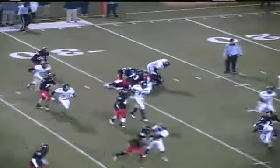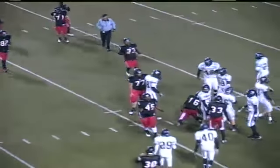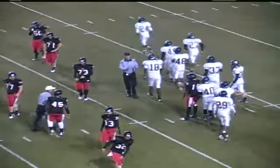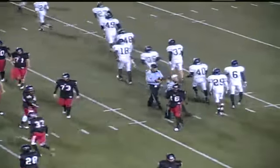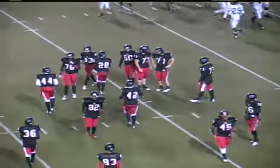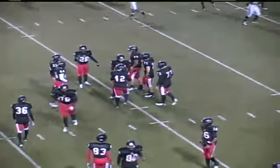As we're going to run the ball, we don't try to kick it. Nice stiff arm as they get the ball across the 30. So that's where we'll turn it over on downs, with a good effort by that young Cavalier offense. Good experience for those Cavaliers. The offense moved the ball well, just couldn't punch it in the end zone. And good job by the Tattnall defense to hold the Cavaliers out.